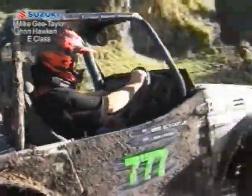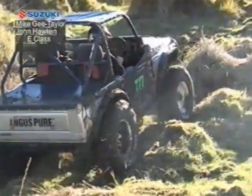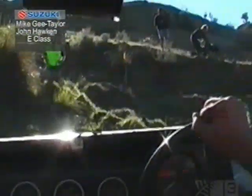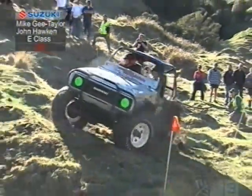And Mike G. Taylor and John Hawken are now going to run their little E-Class truck through here. Mike plays it tightly in all of these hazards. He's a great driver and very competitive. Lovely supercharged four-cylinder motor in this. He's been around for a long time, Mike. Vastly experienced. Let's see how he goes.